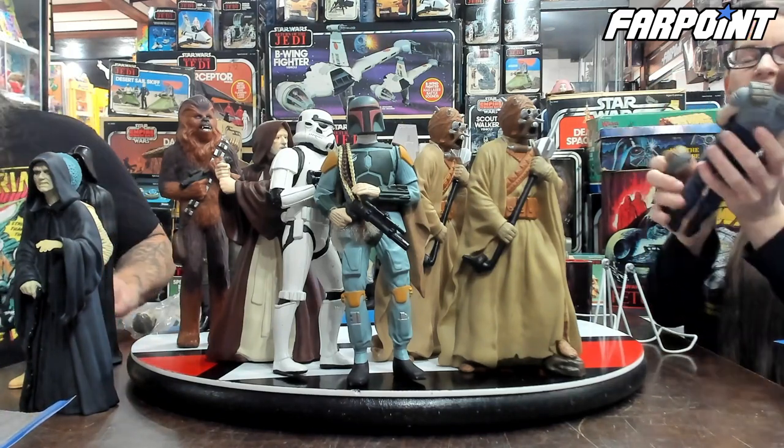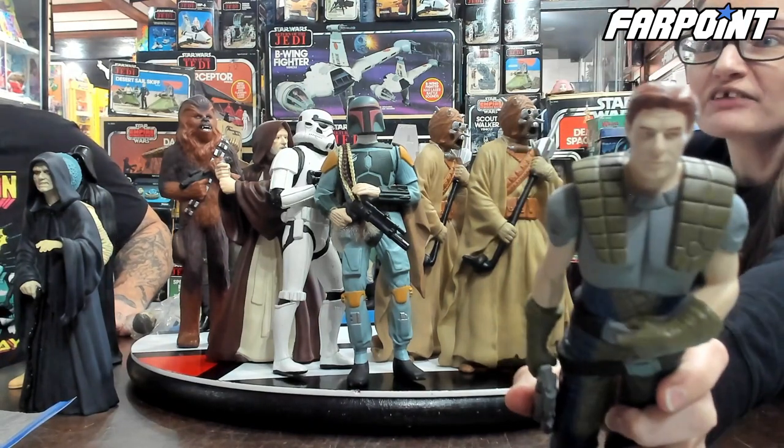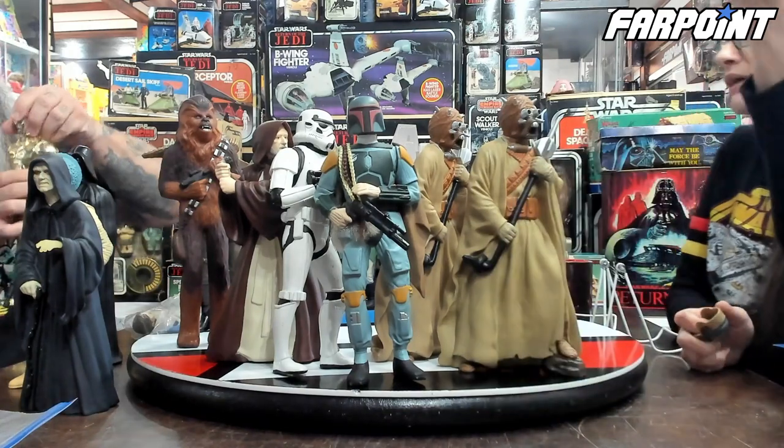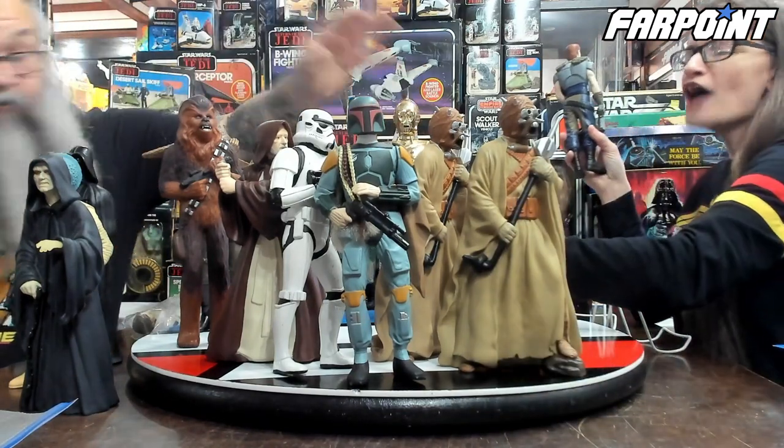Stands well too. That is definitely Harrison Ford. Okay, supposed to be Harrison Ford. What I'm trying to get to, underneath all this Applause, is the vintage Kenner 12-inch stuff.